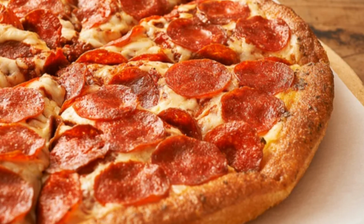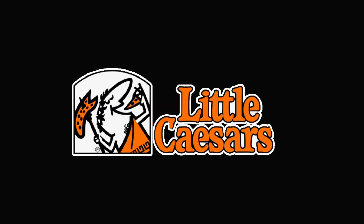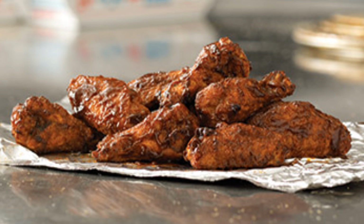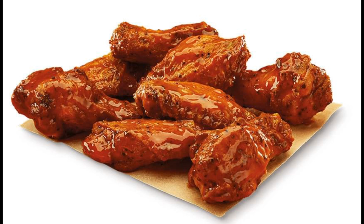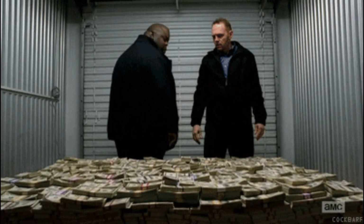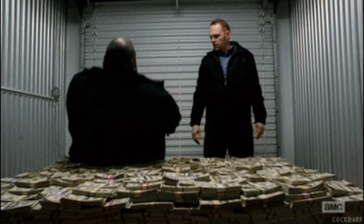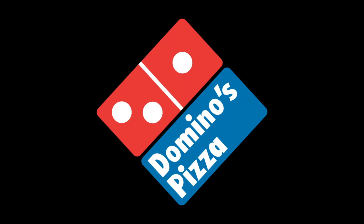But there's also one more menu item that these pizza chains make, but they charge way too much for them, and it's one of my favorite things to eat. And that's chicken wings. And that's a shame. Because as long as we, the people, continue to buy their overly doughy, flavorless pizza and their rubbery, flavorless chicken wings, they're going to continue to fill their pockets with our hard-earned money. So let's find out everything we need to know about the big four pizza chains' chicken wings. Starting with Domino's.